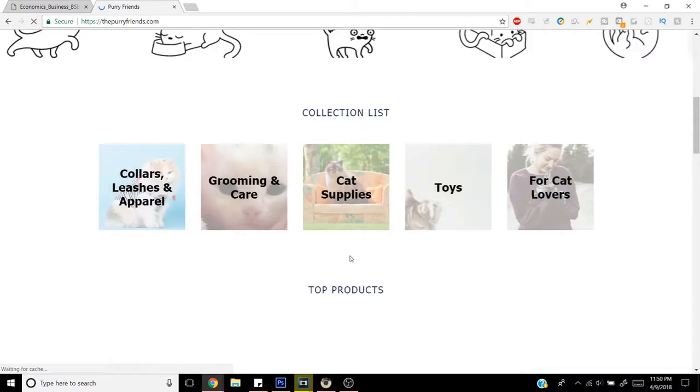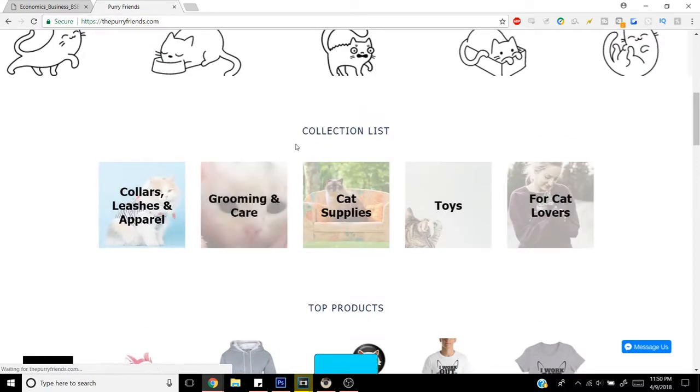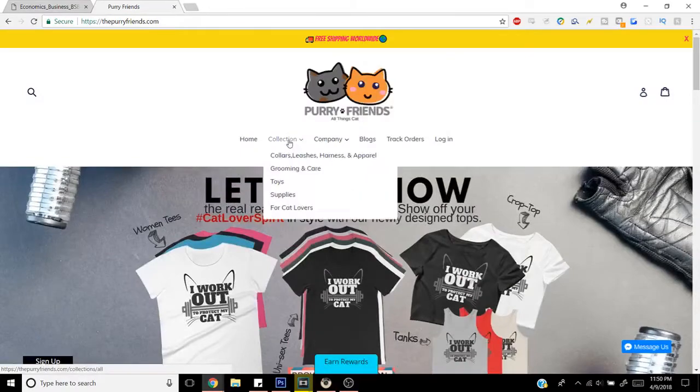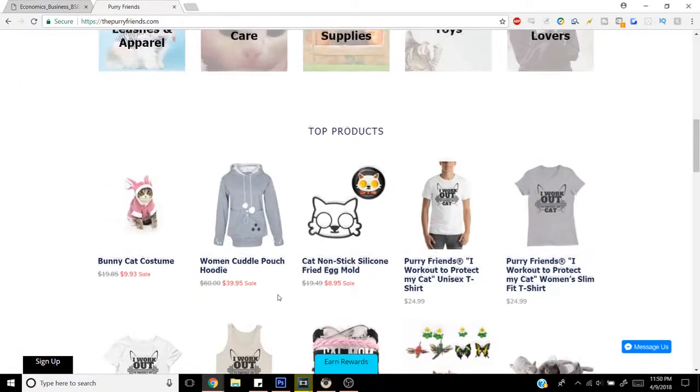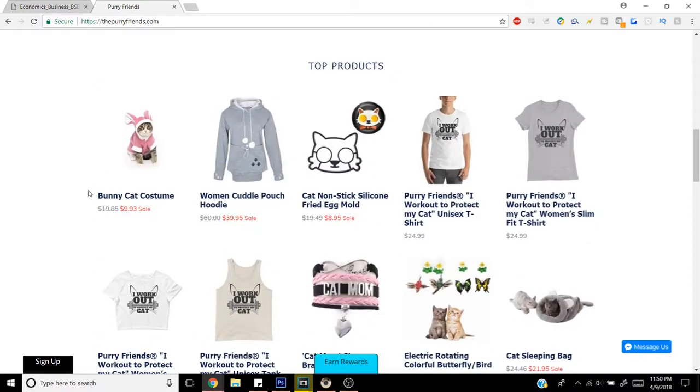So scrolling down, I love this. Very simple, easy to navigate collection list. That's always something that I look for in stores. Not really much to say right there. You've got the main stuff. Once again, it's just like the collections up here, so you're keeping that consistent, which is awesome. Then top products, I love having this on the home page too. Some people just go over here to browse, so this is great to have.